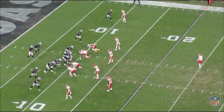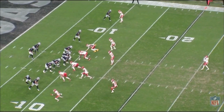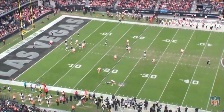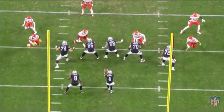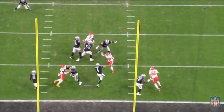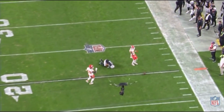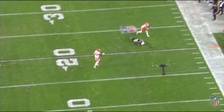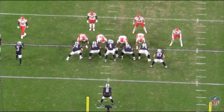Here we got the Chiefs running a cover 2 zone, and Trey Tucker was able to get open on this comeback route, but strangely enough, O'Connell throws this pass short as it just bounces off the grass before it could even get to Trey Tucker. Another play, you don't see O'Connell miss many throws like this. His accuracy is usually very on point, but he does that right here.